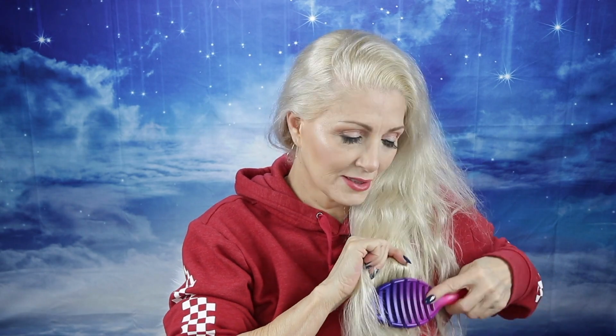And this is how I always brush my hair because I don't want to break it off any more than I have to. So I go real slow, start at the bottom, and I pull it apart. I pull it apart like this with my hand as I do it to make for a thin layer.